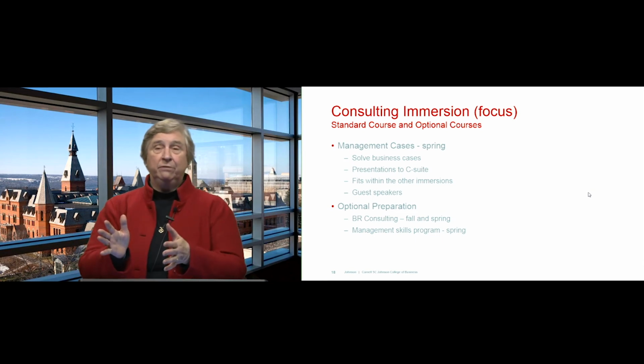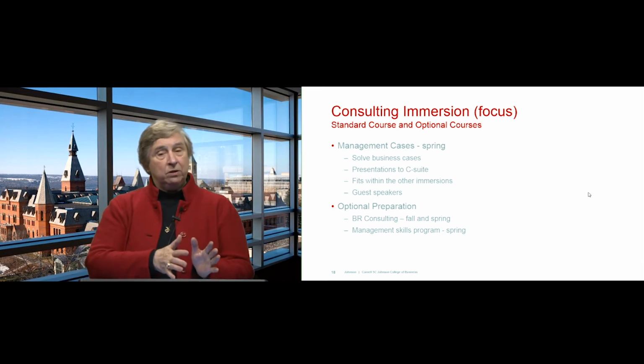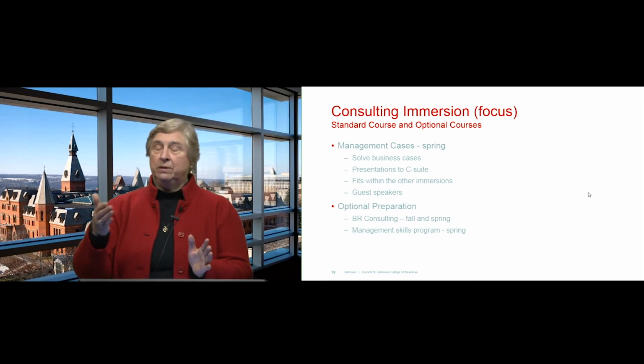So it's an on-the-job, safe environment, not risky, helps local companies. They pay a little bit of money for it, so they're committed, just like you're committed. But it gives you the capabilities and the skills you need. So when you go in the summer into a consulting firm, you know what you're doing.